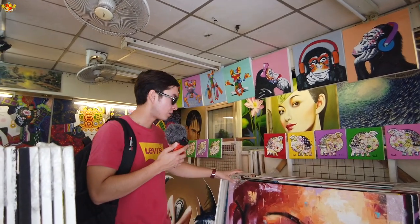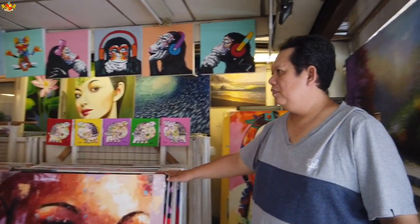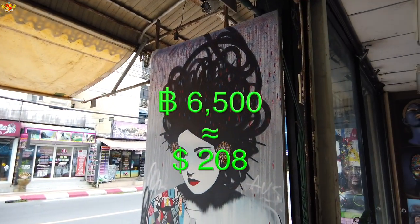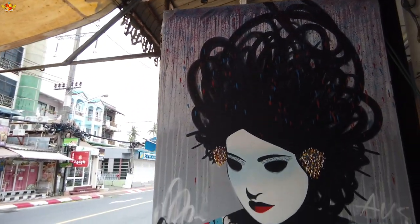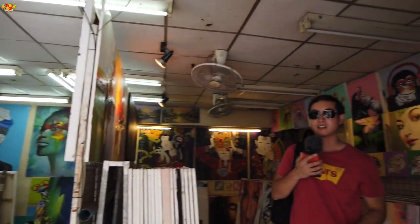So this size is about 1 meter by 1 meter. And this painting right here, it's a little bit bigger, as you can see, it's quite taller, and this is going to be about 6,500 baht. Oh, okay. So 1 meter sideways and then 1.5 so tall.